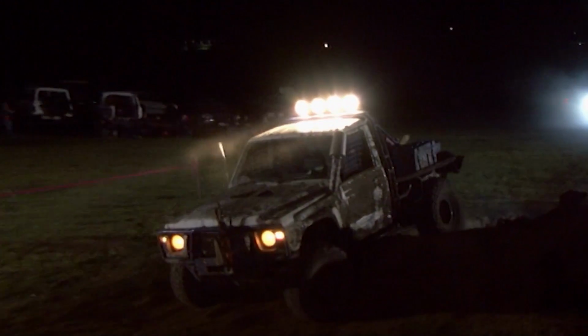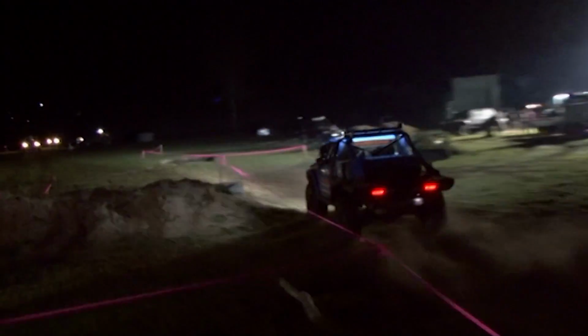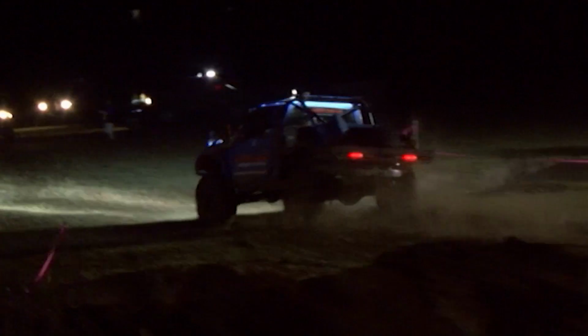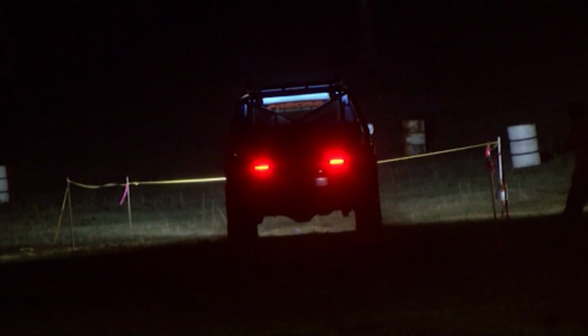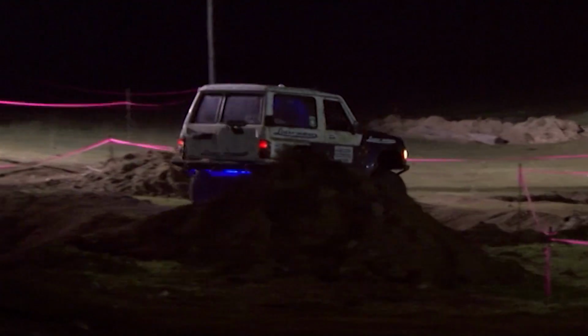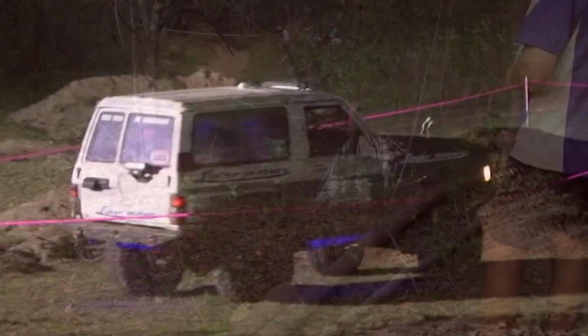Now, everyone got to run the night stage twice last night. It was quite obvious on the second run that they'd learnt where to go and where not to go. Yeah, definitely. The boys learned the lines to take and how fast they can go around certain corners, and we certainly noticed the second run's a lot quicker, with a lot of tyre lifting and that sort of thing coming around corners, and blokes definitely coming into corners hotter than their first runs.